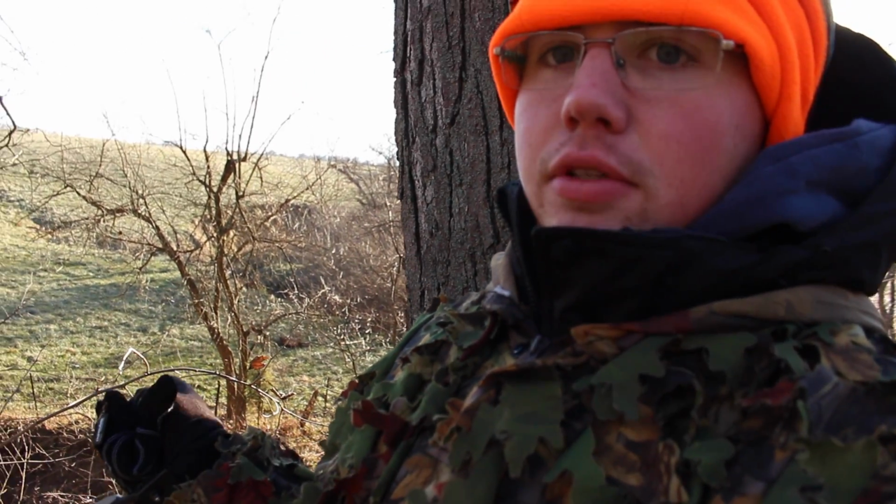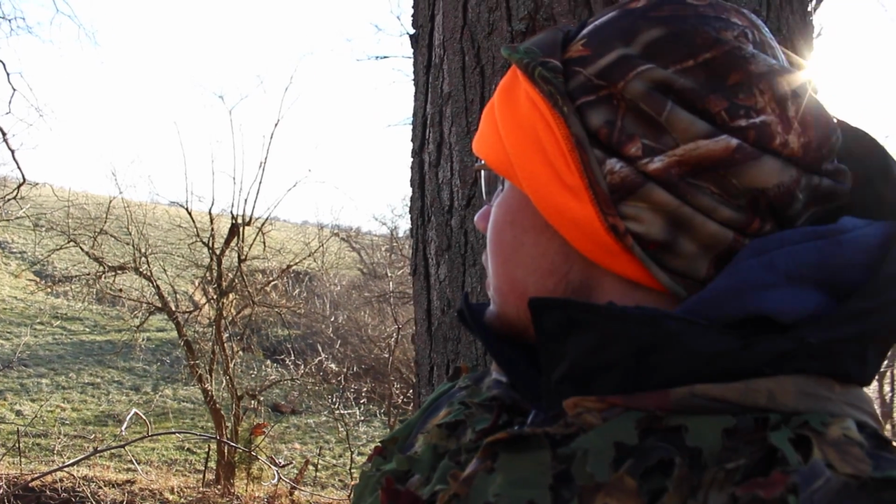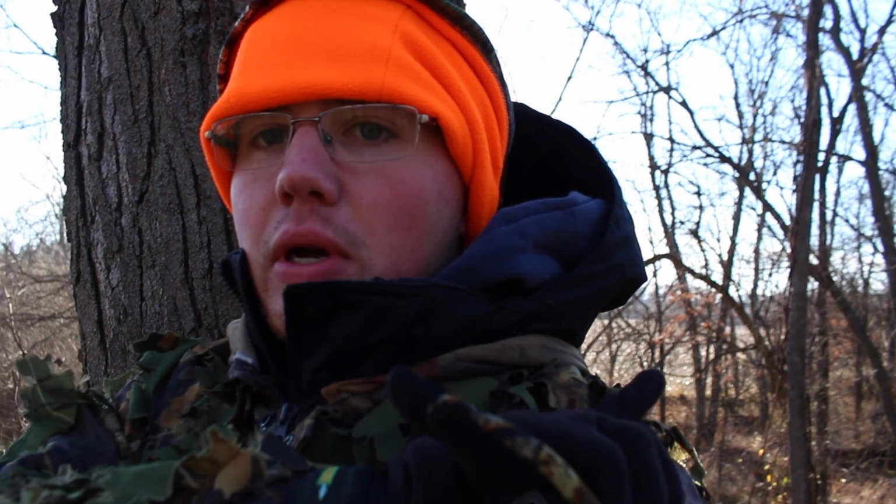Alright guys, made it into the tree stand. I actually had a pretty good spot. You can see behind me there's a field, probably about 15 yards behind me. I'm going to range find it here in a second. And then this way there's a cornfield, probably about 35 yards.